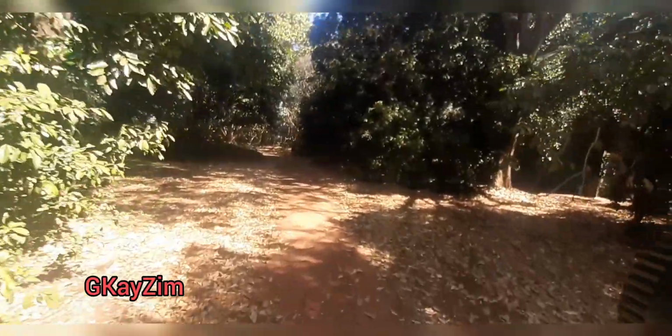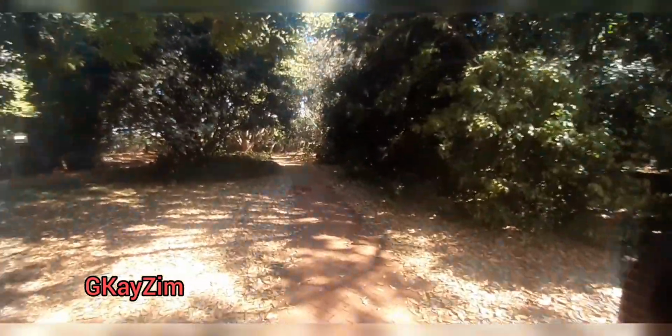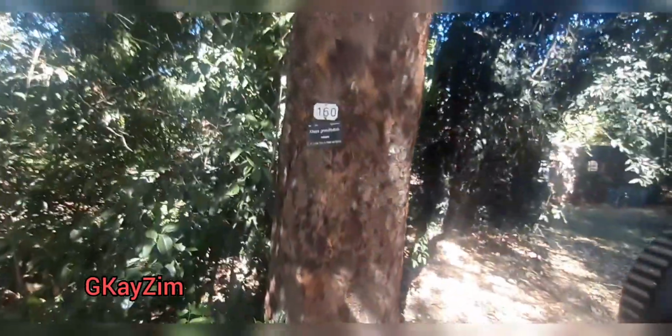Right, on my way out of Botanic Garden of Harare. This is tree number 160. Mahogany. There's another section as well.